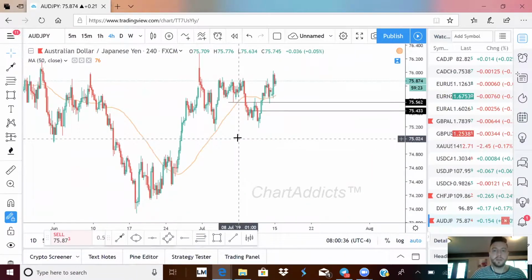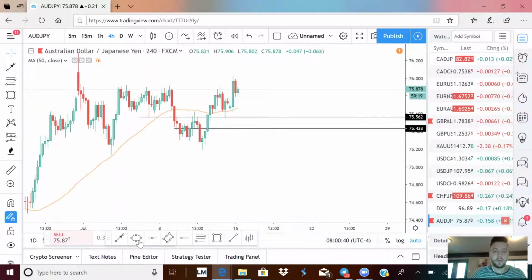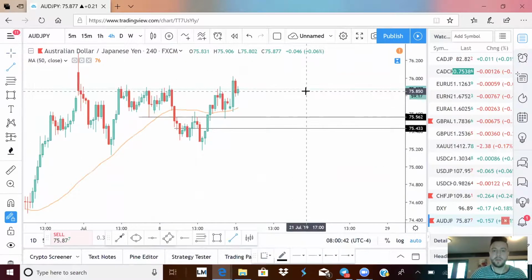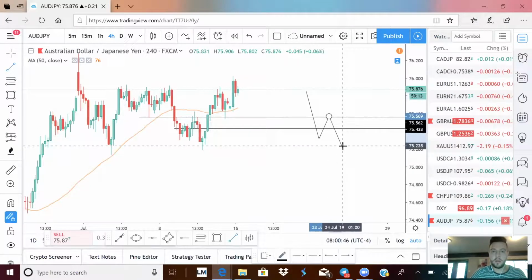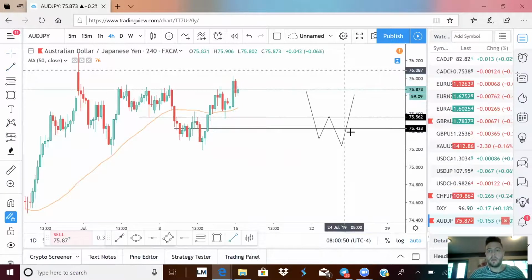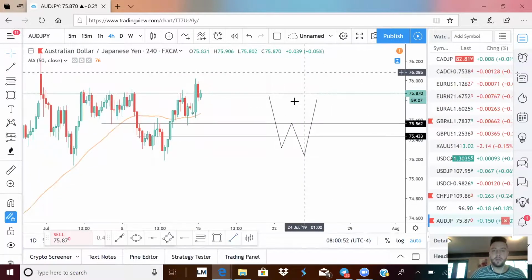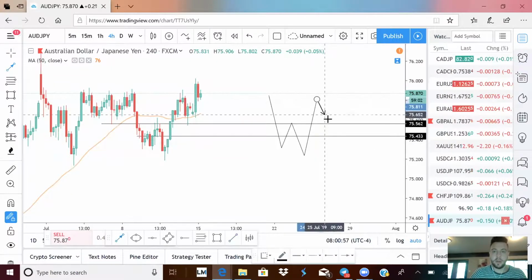All right, so AUD JPY, this is the reason that we entered, guys. I love this pattern. You guys are going to see that we trade this a lot. You know what this is. This is our W, and this is also our harmonic. So our target would be here.